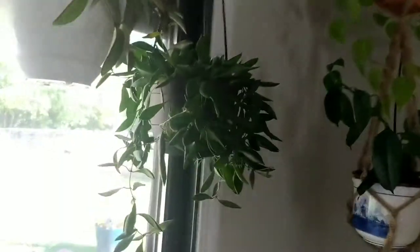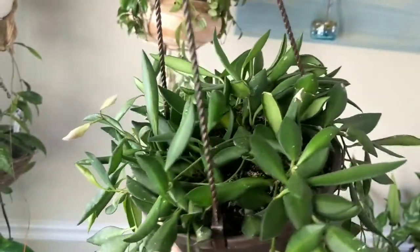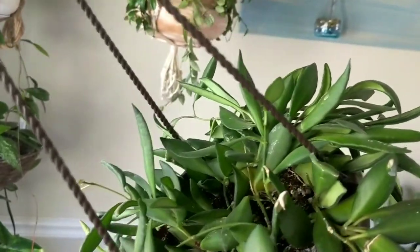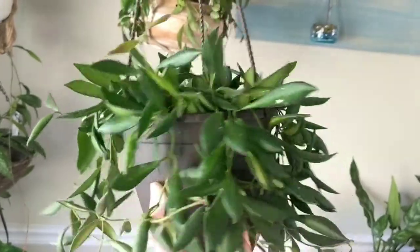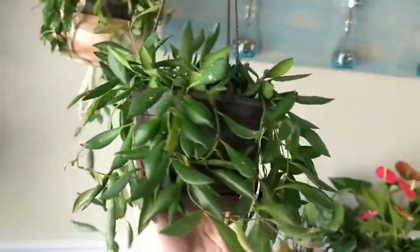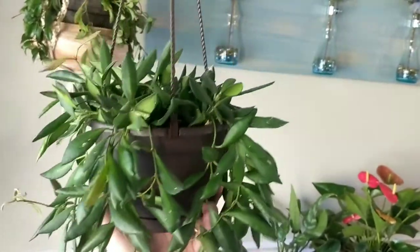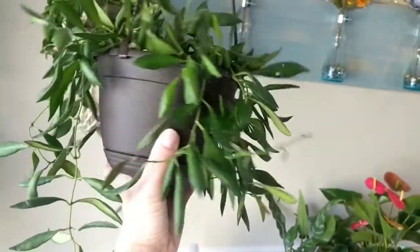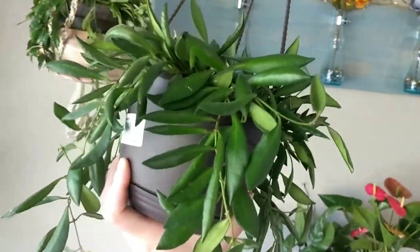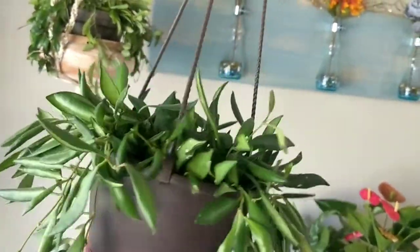Love it. Ooh, and to think I almost forgot a few. Here is my Hoya bilobata. Oh, actually, it says bilobata wax plant, but then it says Hoya DS70. So you guys let me know. Another one of my favorites. I guess all the Hoyas are my favorites, but these are kind of fuzzy, suede-y. The leaves are very different. I wish I had flowers, right?